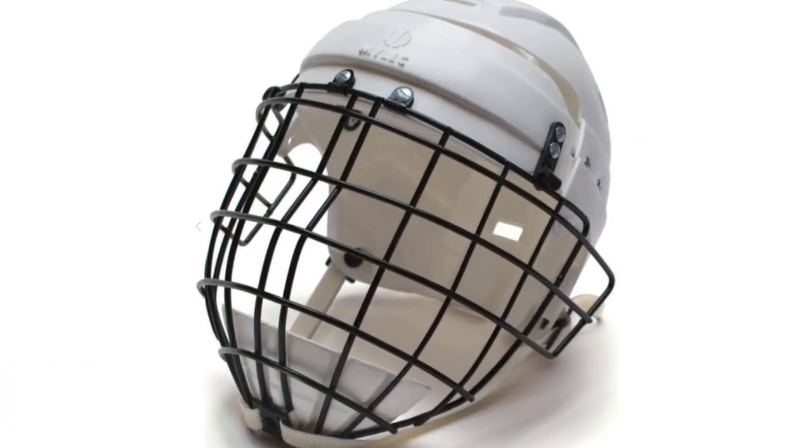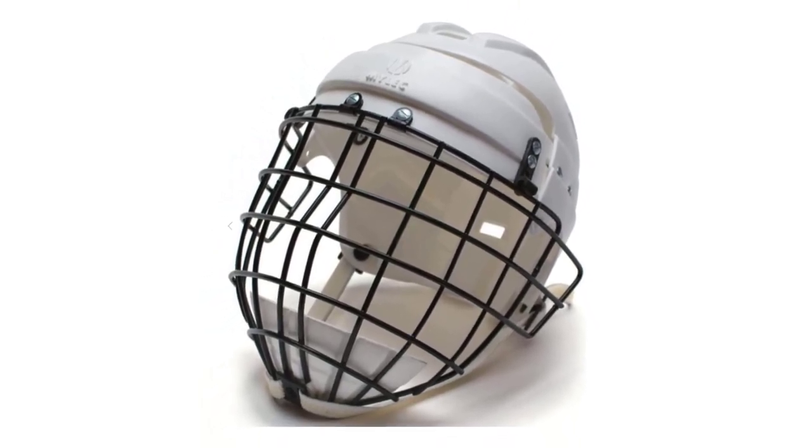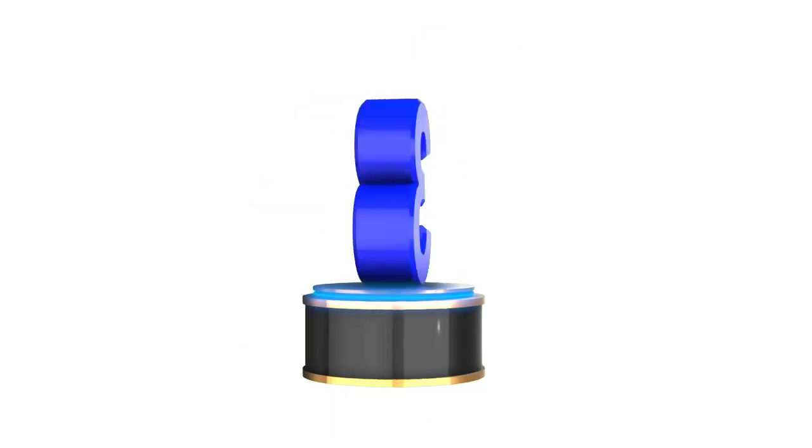A hockey player requires a helmet that offers superior coverage while still being breathable and comfortable. The Bauer Youth Lil Sport is a good one.